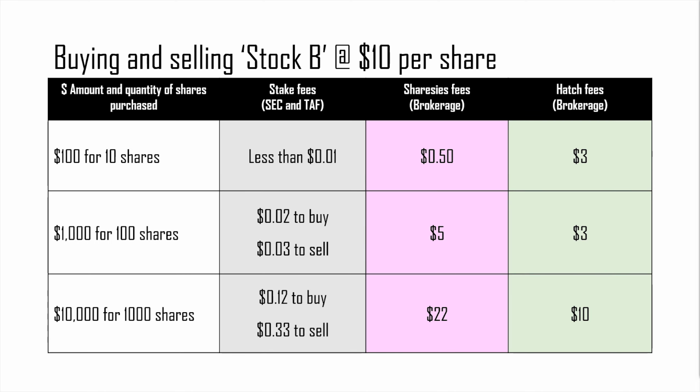So the next example that we have here is buying and selling stock B at $10 per share. Now we can see that Stake and Sharesies haven't really moved much when you're buying a stock with a smaller dollar value. But Hatch does increase in their brokerage fees, because they charge you on a per share basis above 300 shares when you buy, okay? So Stake here looks really good. They don't charge any brokerage fees, but they do pass down a few cents of cost from SEC and TAF fees. And Sharesies and Hatch haven't really changed, other than Hatch increasing slightly when you're buying a higher quantity of shares.